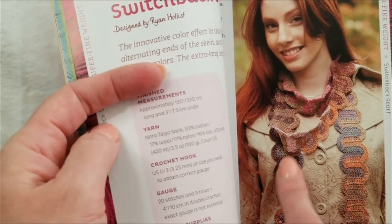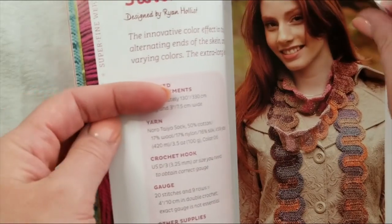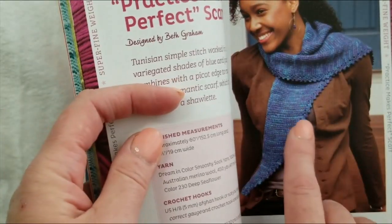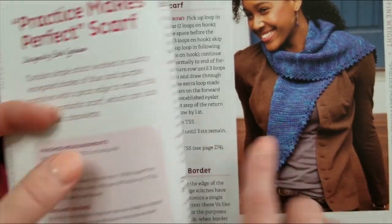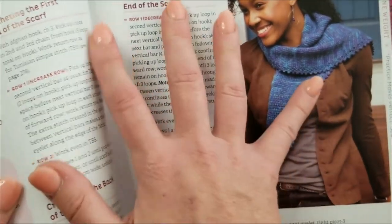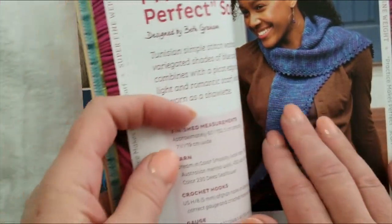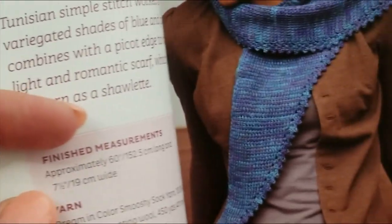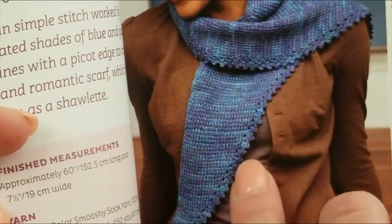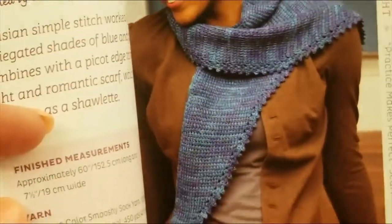Or this great little zigzag. It's called a switchback scarf. That one's pretty, another real pretty scarf, just perfect practice makes perfect. It looks like single crochets, which is a no ma'am for Amy Jo. Oh, this is Tunisian. That's why I say no, no, no. I have not learned Tunisian yet. I would like to. It is gorgeous, but not in my repertoire yet.